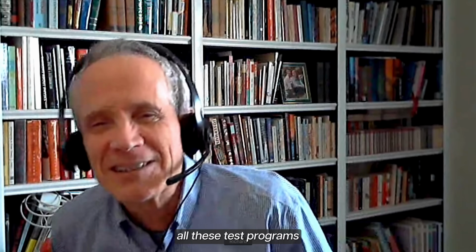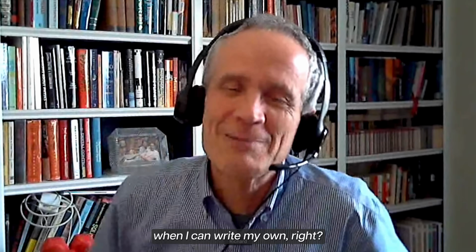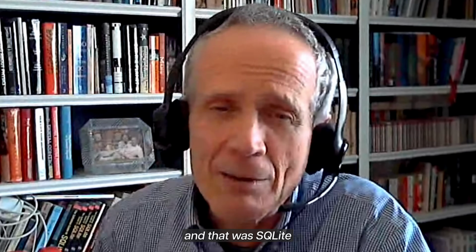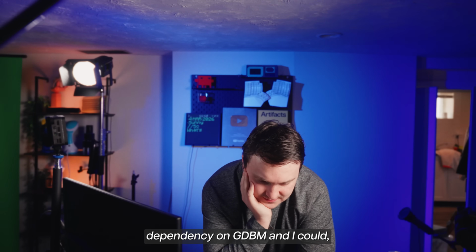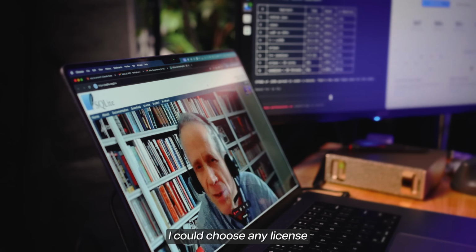Why do I need to write all these test programs to understand somebody else's code when I can write my own, right? So I did, and that was SQLite version 2. When I did that, I dropped this dependency on GDBM, and I could choose any license I want.